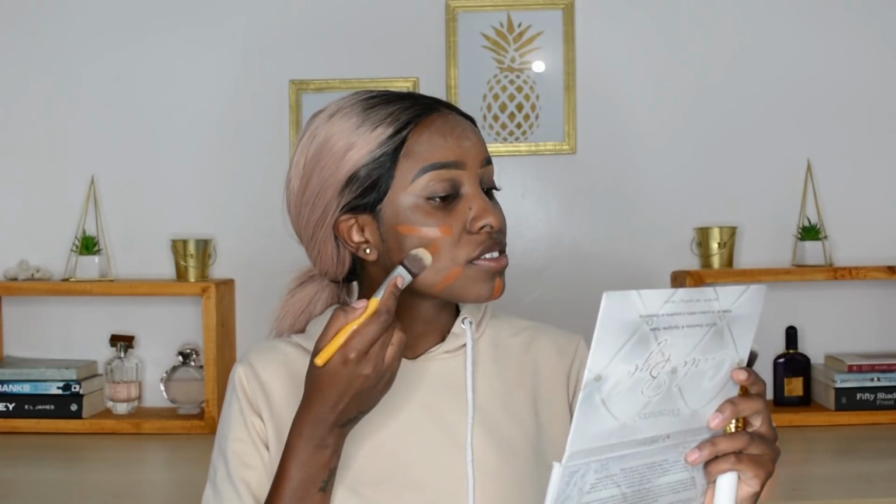Now that our primer is set, I'm going to go into the foundation, and I'm just going to put a pint-sized amount on the back of my hand. Let's see how this coverage does. Just a, ooh, that is very orange. That smells like baby powder. So if you're not one for fragrance, I'd advise to stay away from this. But it smells really nice. I like baby powder. So that is basically like one pump of foundation.